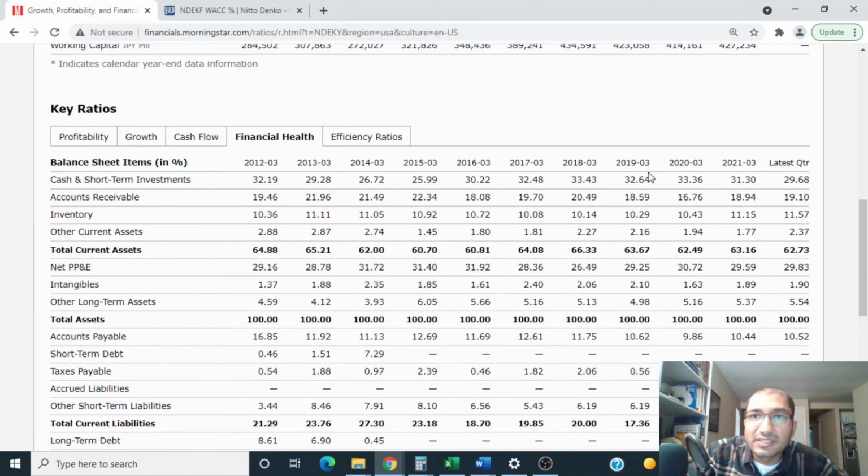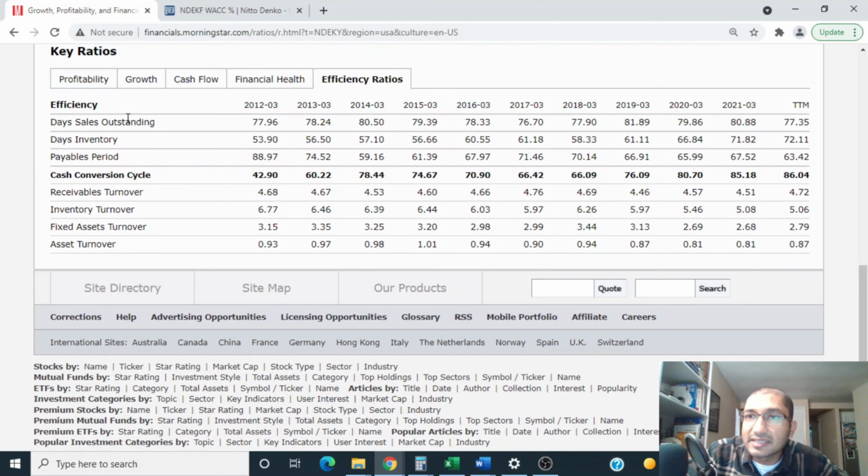Now let's look at the efficiency ratios. The first item on the list is the days sales outstanding. This number gives us an idea of how many days go by from the day the company recognizes its sale to the day it actually receives cash for that service rendered.